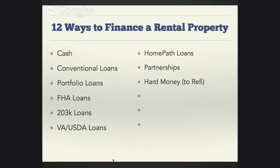So why would I include it in here? It's because I added hard money to refi. It's a strategy I've done a number of times now where I'll buy a property with a hard money lender, and they end up funding either the whole thing or almost the whole thing.